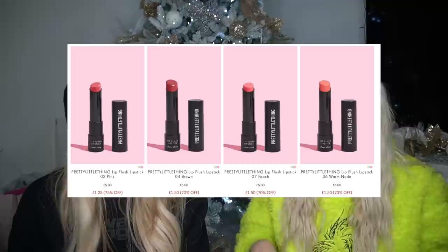PLT lipsticks for £2 is actually 60% off. So you can see this is what it looks like on the screen. Really nice little cute present, isn't it? This is another thing that I found on the PLT website. It's a Makeup Obsession eyeshadow palette. It's only £5. We have Claire's jewelry.